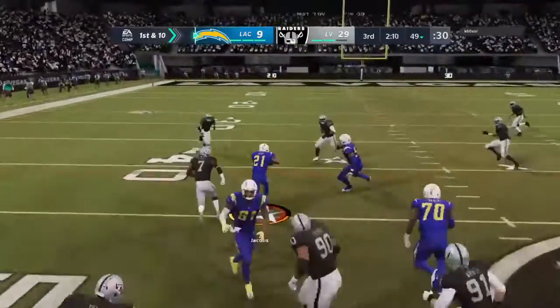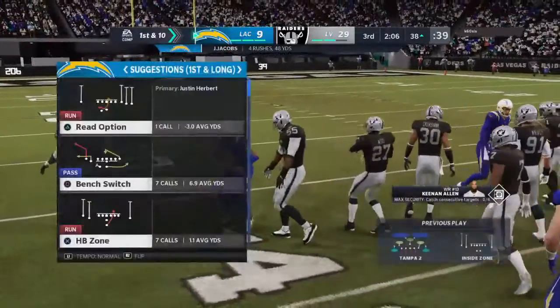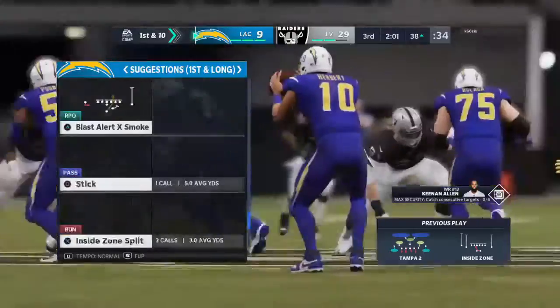Here's Jacobs from the gun. And they'll get him down as he's inside the 40. Another strong gain on the last 2 plays. They've moved it a combined 33 yards.